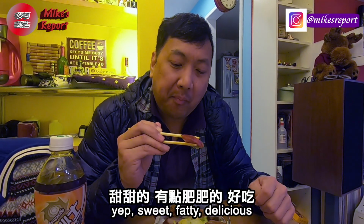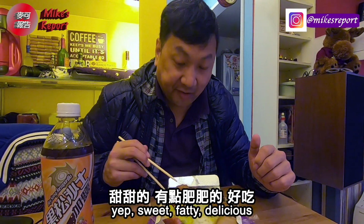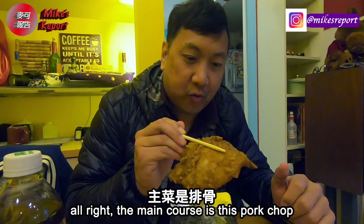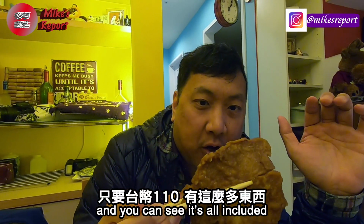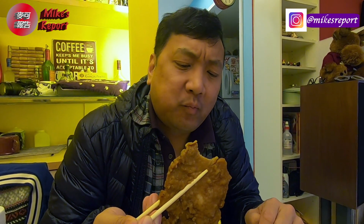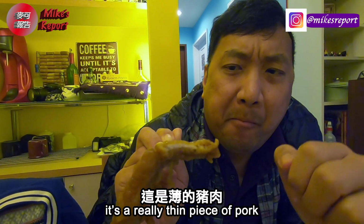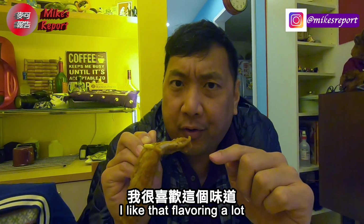Yep. Sweet, fatty, delicious. All right, the main course is this pork chop. Look at that, that's actually a pretty big size. You can see it's all included. I'm ready to take a bite. It's a really thin piece of pork, really tender. I like that flavoring a lot.